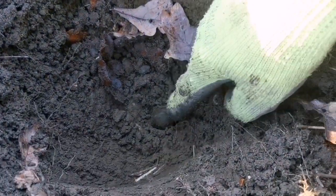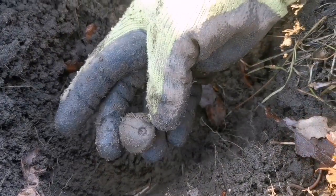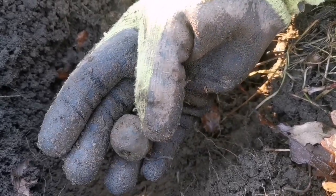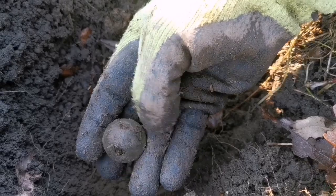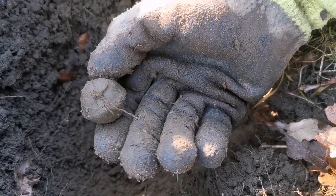Can you see that? I've got me a little crotal bell. Oh, it's an interesting one. The top's gone by the looks of it, but otherwise it's pretty much intact. Two holes there, that's the top I think, that's the bottom with a slit in it, you can see.